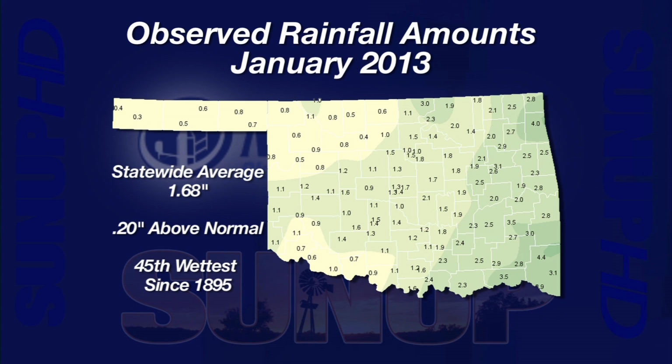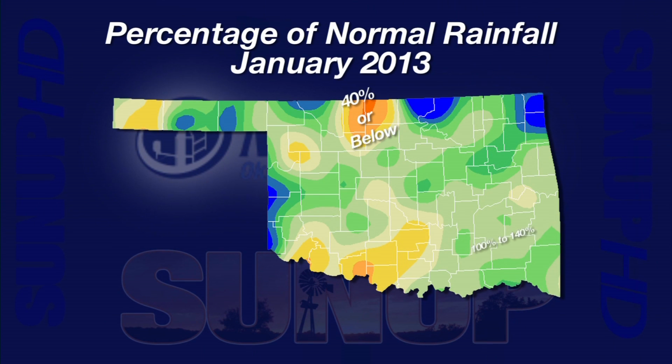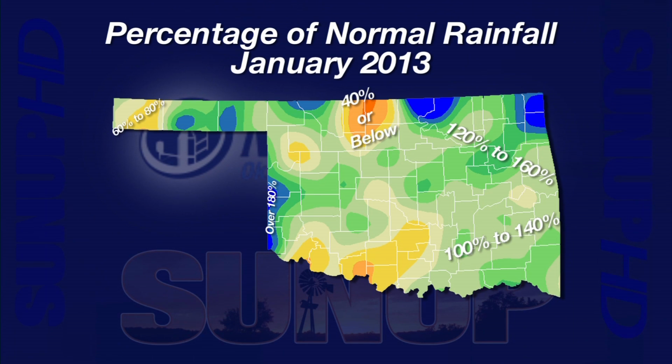Now, compared to normal, that still looks like a little bit of the haves versus the have-nots. You can see in some areas like north central Oklahoma, they got about 20% of normal, while other areas got about 200% of normal. So lots of rain scattered about the state. Some folks still need a lot more though.